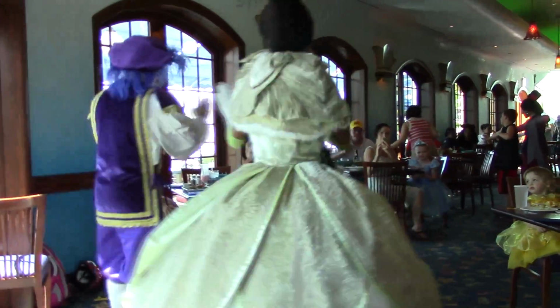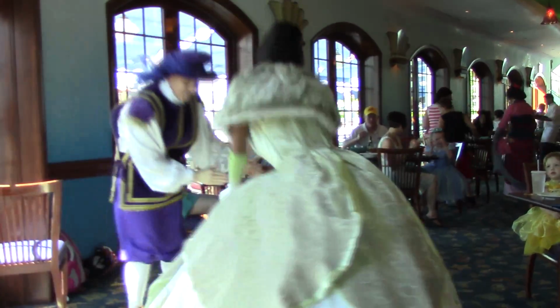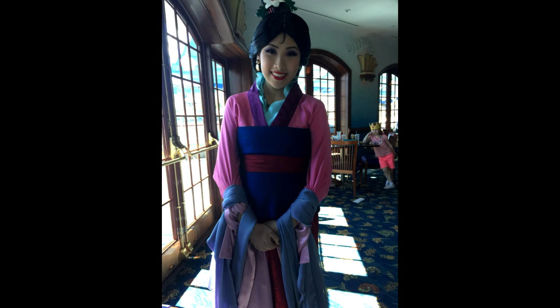And then Tiana, she's always so funny when she comes out because she has that really cool vibe to her. The southern cool style. The flow, I don't know, for lack of a better term. But here are the princesses. I forgot to get a picture of Rapunzel. I wasn't paying attention, but here they are, close-ups, and they're all very nice and friendly.